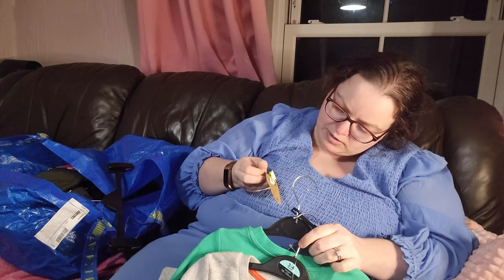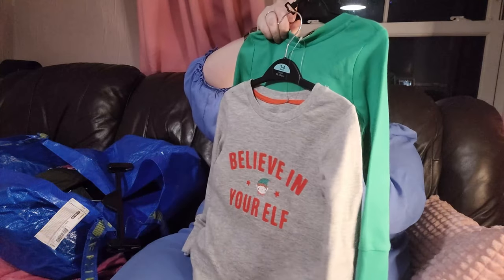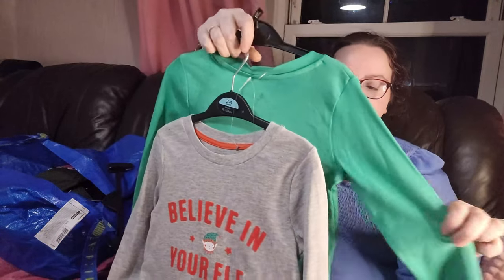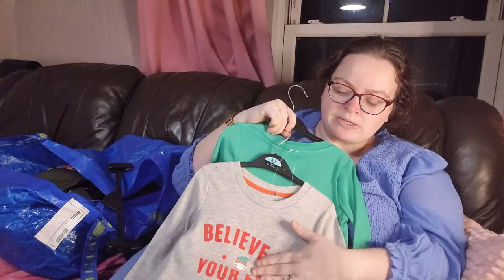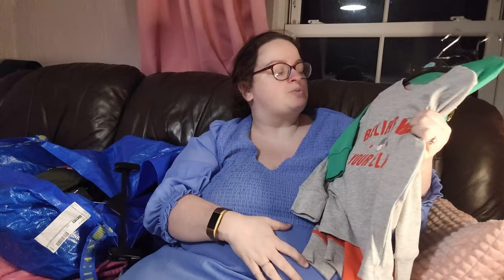They were reduced to £2.40, and I thought I will put them away for him for next Christmas, well, this Christmas. Just for that much, you can't go wrong. I did try to get the others, but they didn't have them.